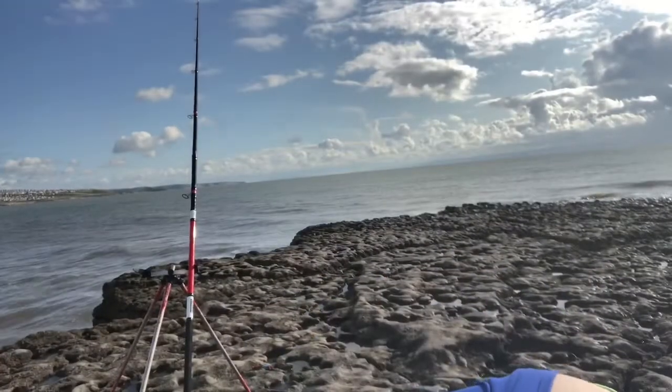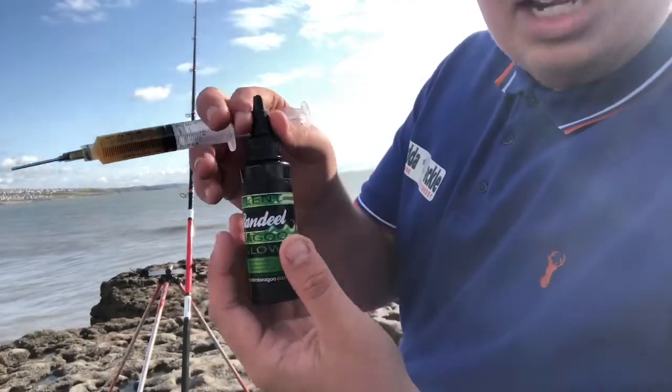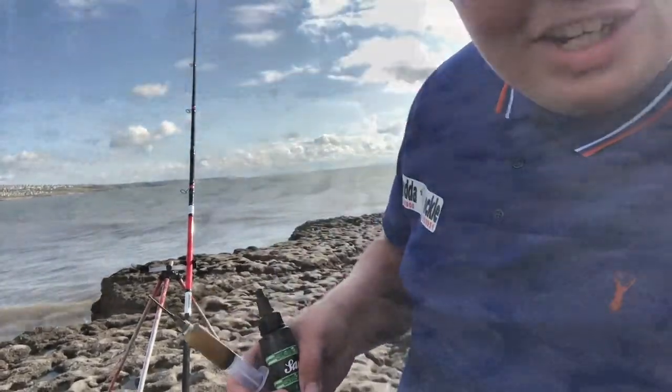But yeah, guys, this is the next choice that I'm going to be putting out. This is Sand Eel. This is the glow version, guys. This stuff's amazing. Smells really good too. Well, for the fish.